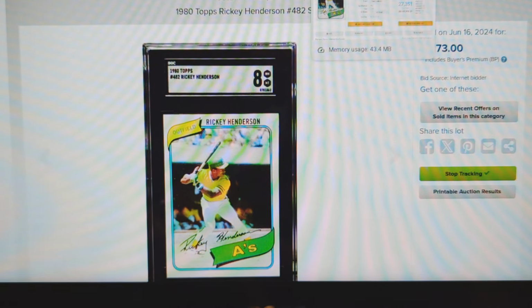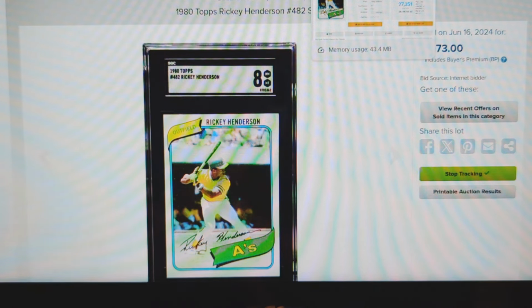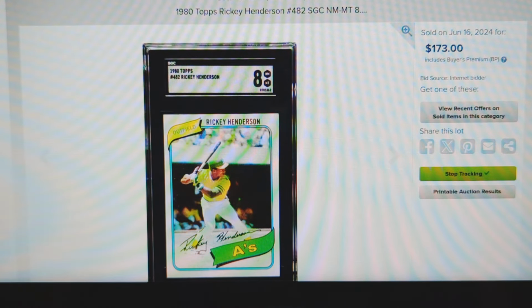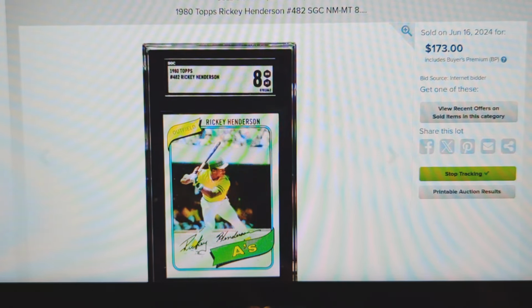I just hadn't tracked one of these in a while. At some point, I'll pick another one up. And it doesn't even necessarily have to be in an 8. I'd probably be fine with a 7, to be honest, although a collector grade 8 would be pretty nice. For this price, considering how iconic this rookie card is, it's kind of along the lines almost like Eddie Murray. I paid just about this price, maybe a smidge more, for my '78 Eddie Murray rookie a couple months back.